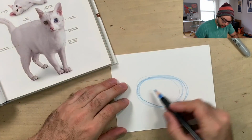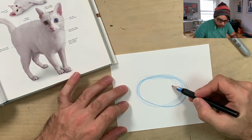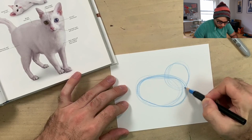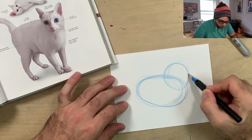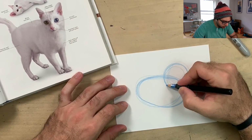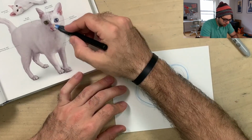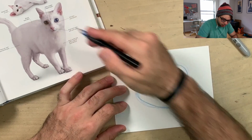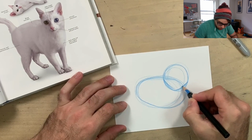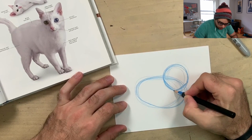So, okay, we have our potato. Now our head is going to go right on this edge of the potato, right over here. I'm going to use a couple of circles to figure out where that head's going to go. And it's not a perfect circle head. It actually has a triangle point. If you look at that, there's a triangle point to it. So we're going to do a triangle point. And then there we go.